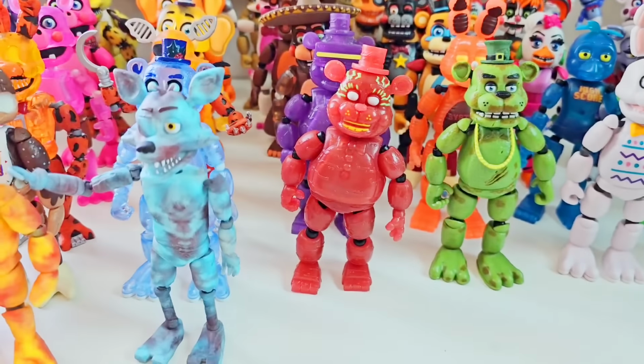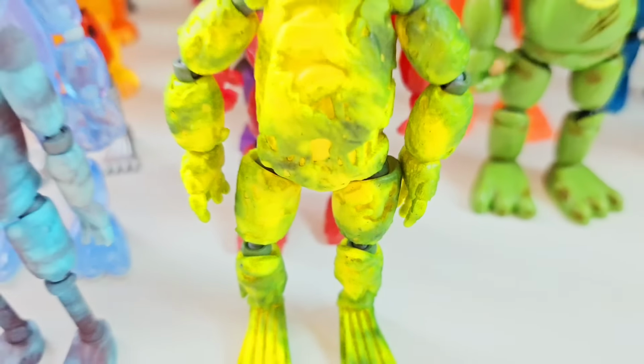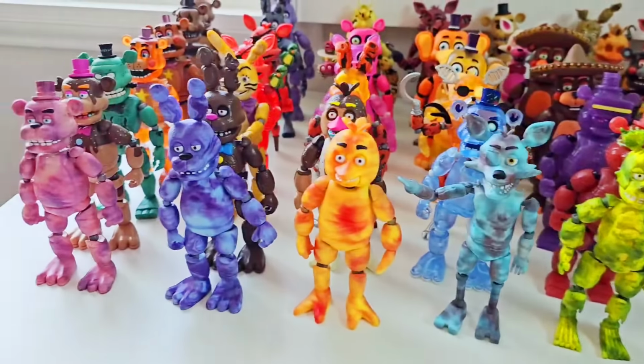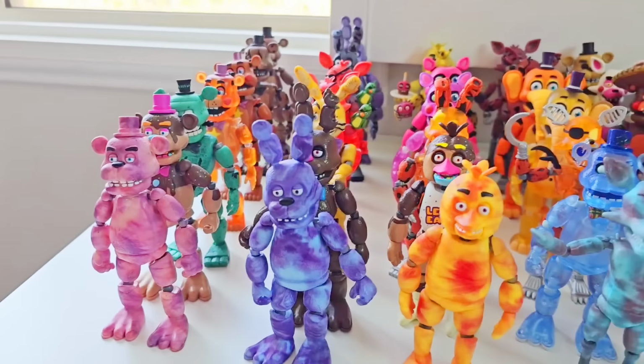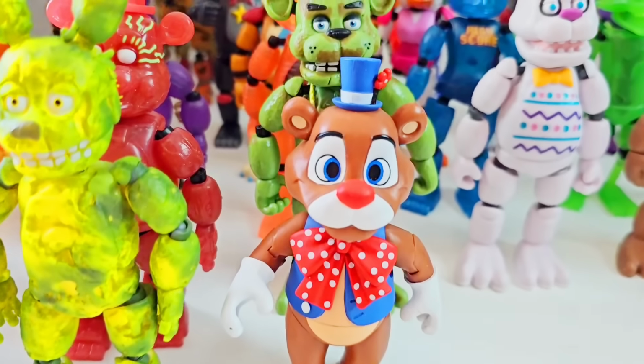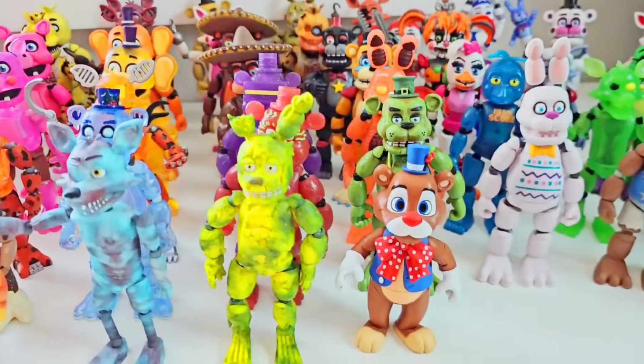The exclusive Springtrap figure. Wow, it's Moldy Cheese Trap. Look at Moldy Cheese Trap, he's looking very moldy. You guys all know this is the worst wave of figures ever. So now let's check out the next action figure wave, which is the Balloon Circus Wave, with very strange figures, at least compared to everything else.